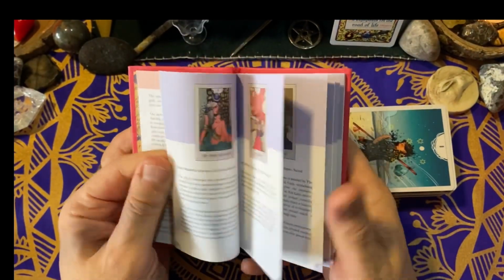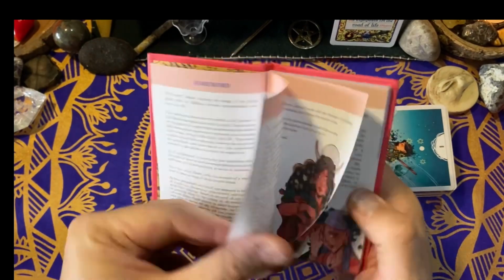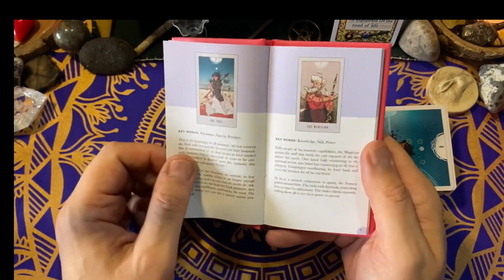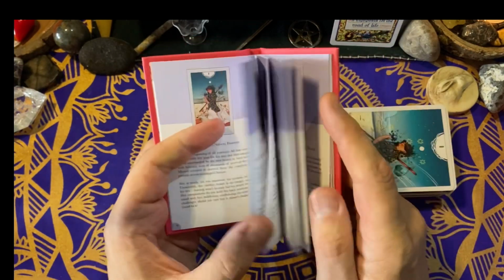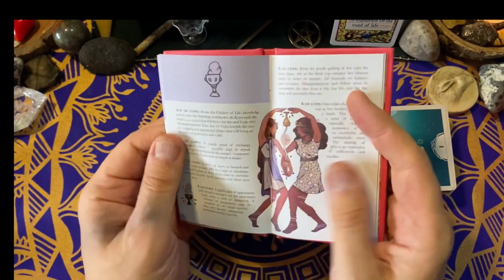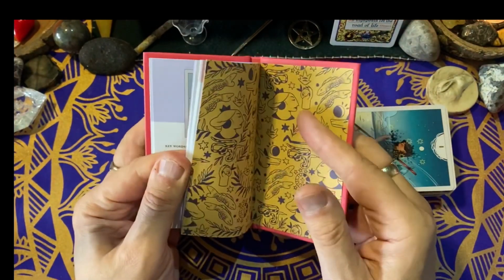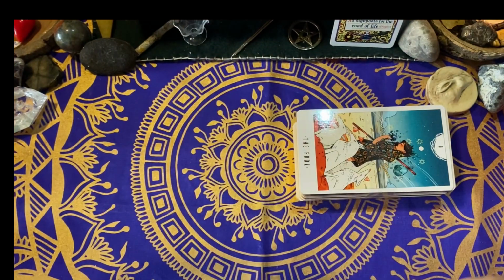Yeah, so it's told you a little bit about the deck there, and then some instructions, and it goes into the major arcana, and then it looks like we get a page each for the majors, and then when we go to the minors you get a paragraph for each card. Oh, and there's some extra cards as well.